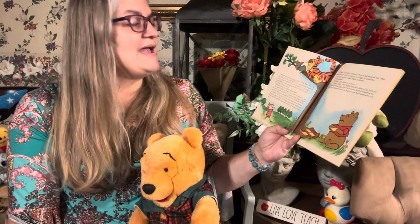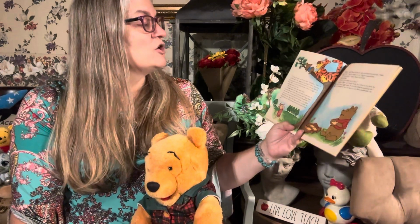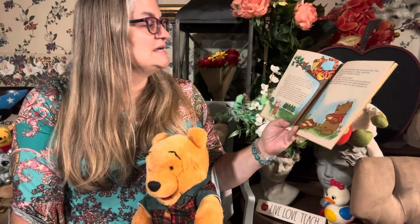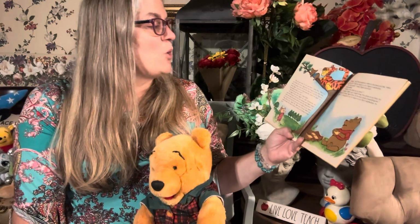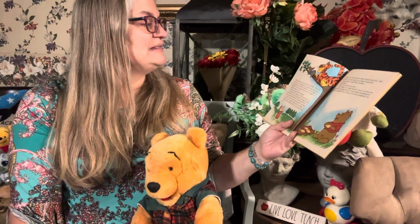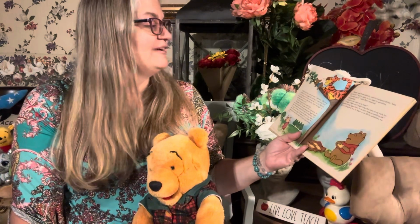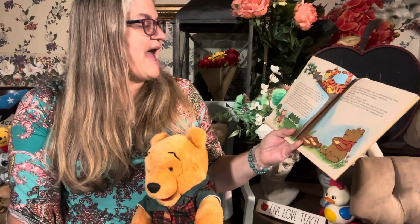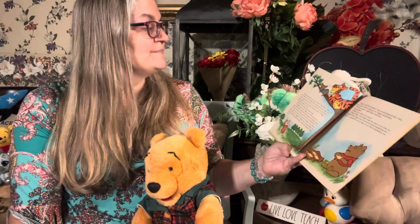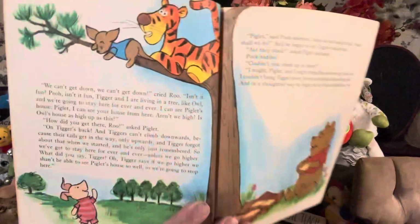"We can't get down, we can't get down," cried Roo. "Isn't it fun? Pooh, isn't it fun? Tigger and I are living in a tree like Owl, and we're going to stay here forever and ever. Piglet, I can see your house from here. Aren't we high? It's Owl's house. Is Owl's house as high up as this?" "How did you get there, Roo?"